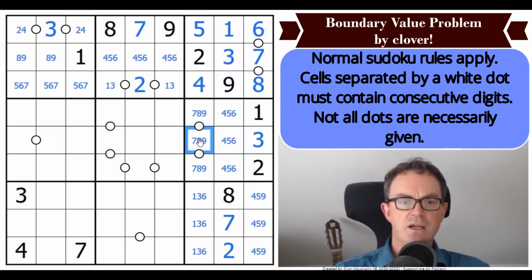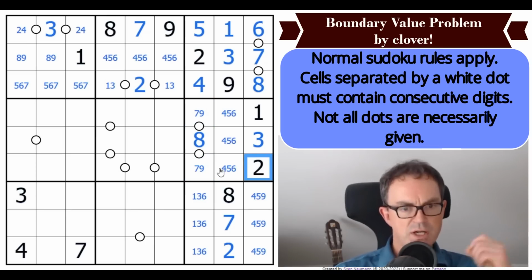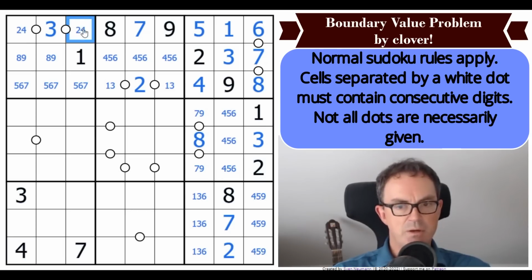And this 7, 8, 9 triple, we know the central digit of that is an 8. So we've got a lot, we've got a lot done all of a sudden. Oh, and a 4 here. There we go. And we can do more with Sudoku. Who is surprised about that? Not me. This 4 is locking itself out of this cell.